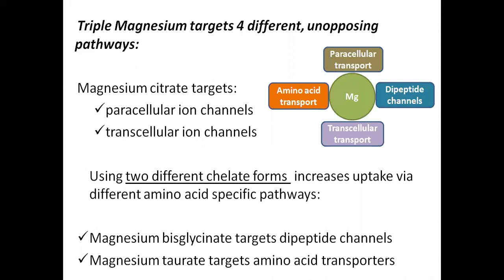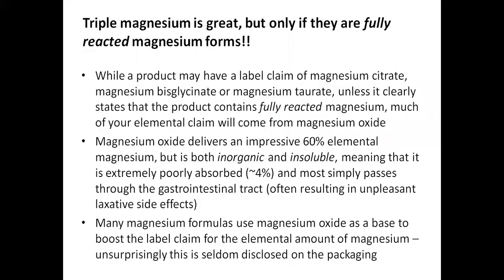Right, okay, so to move on to the next factor. I'm talking quite early on here about our magnesium being a fully reactive form. The relevance of this is that, talking earlier about magnesium oxide, magnesium oxide is used in an awful lot of magnesium supplements. It gives you a high elemental fraction, but it is very poorly absorbed. So magnesium oxide is not an effective magnesium supplement. When we're looking at our magnesium products and label claims, we have to be really careful what we're looking for, because if a product doesn't state that it contains fully reactive magnesium, there is a chance that some of your elemental claim will come from magnesium oxide.